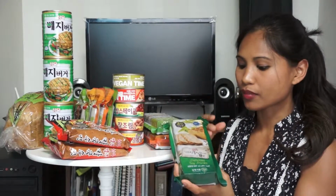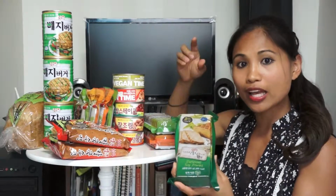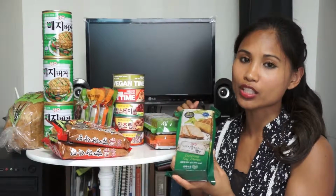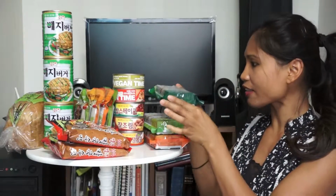And another thing you can use these for is in the morning, if you really are craving tofu scramblers, you fry up slices of these in there. They are so delicious for breakfast. So this is a great one.